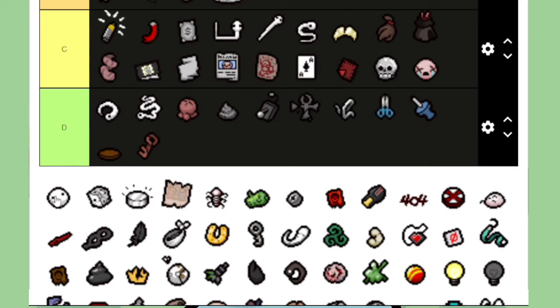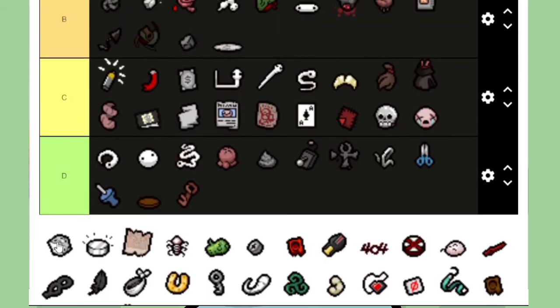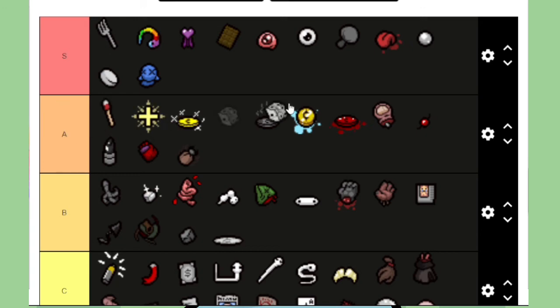Lazy Worm. I think he goes for those. I don't like Lazy Worm. Cracked D6, or cracked dice. I've always wanted to eat a dice as a kid. I don't know about you guys. I think that goes... mid A tier, I'd say.